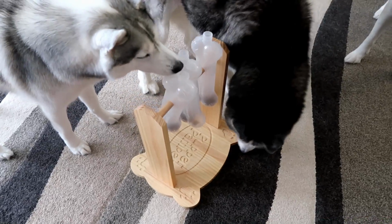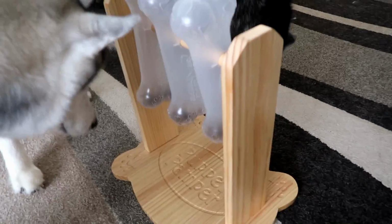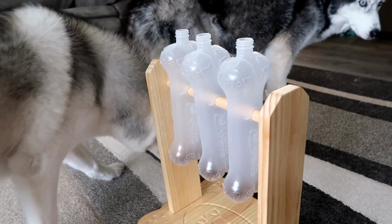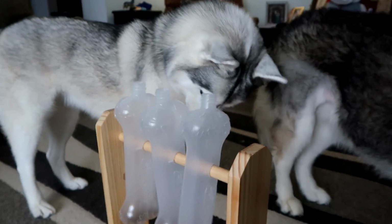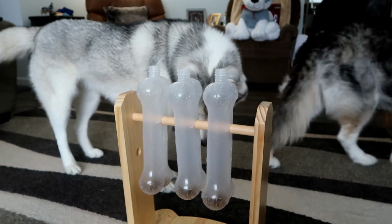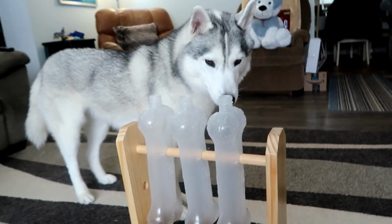All right, so the food is in the bottles. The lids are off the top. Now, who can figure out how to tip these things over to get treats out? We had a treat thing similar to this before, and Oakley figured it out. Let's see. It's in there. What's in there? See how it moves? Can you make it move? Can you do it? You're just completely confused, aren't you? You're like, I don't understand this at all.